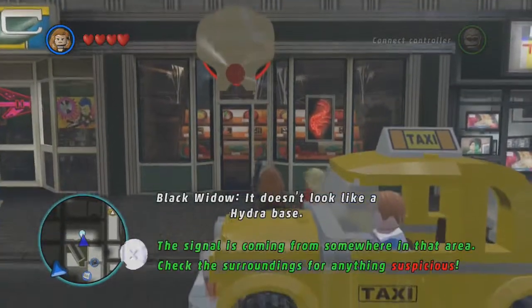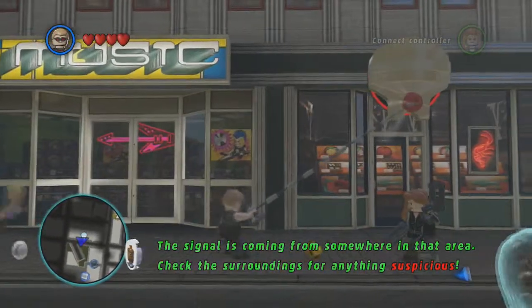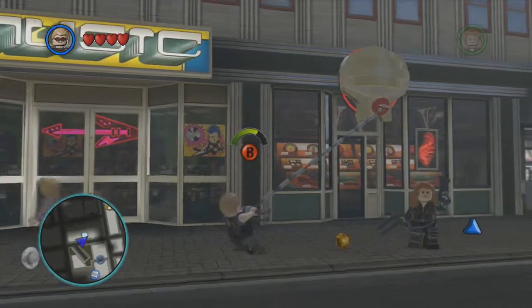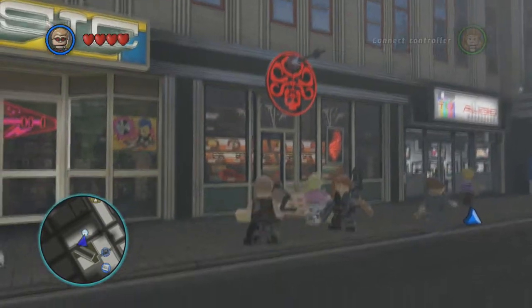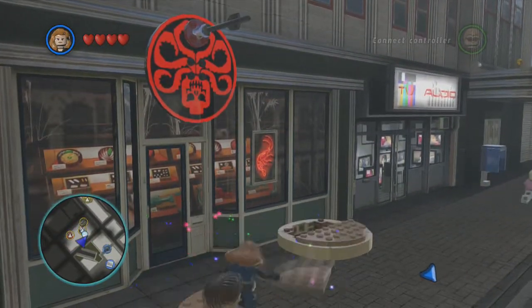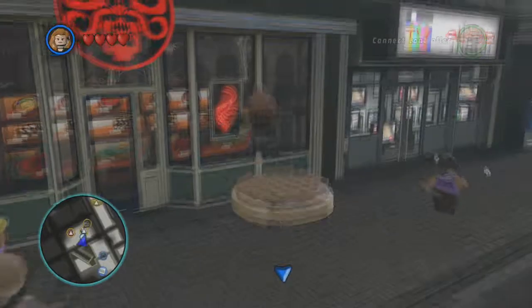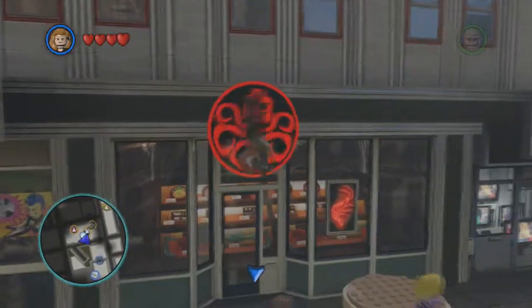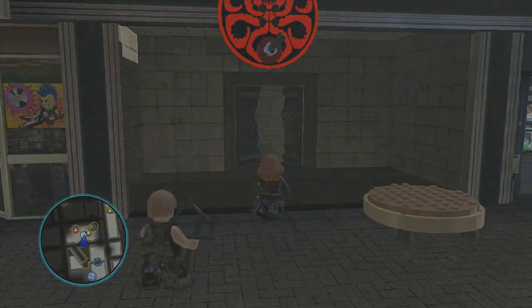Okay. It doesn't look like a Hydra base. You expect a sign that says, "Welcome to the secret Hydra base." Is it a bird? Time to get this thing loose. Oh, that doesn't look like Hydra. Whoops. Yep. Hydra. Welcome to the world of the living. Or uncovered, anyway.